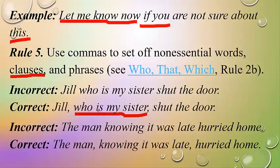The man, knowing it was late, hurried home. The man, knowing it was late, hurried home. So, knowing it was late, it is just the non-essential words and phrases, and here it is a participial phrase. I mean the verb in ing form. Okay, so we have to use commas. We enclose the phrase with commas, two commas here, okay? And here with no commas, it's wrong, okay? It's wrong.